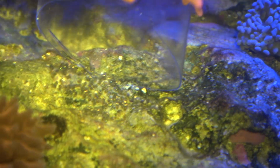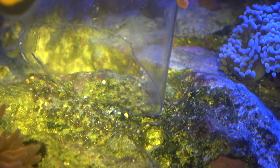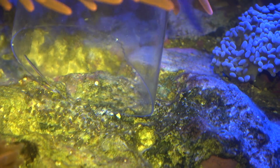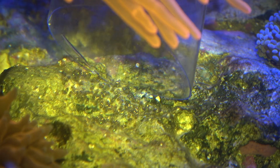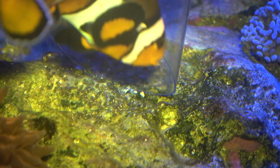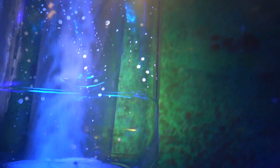Day 7 or 8. I think we've lost quite a few of the eggs. I'm not sure if some people have been foraging, snagging the eggs, but these eggs look pretty ready to me. Y'all seeing those little eyeballs? I wonder if any of them are ending up in the chamber. I'm not seeing any in there.